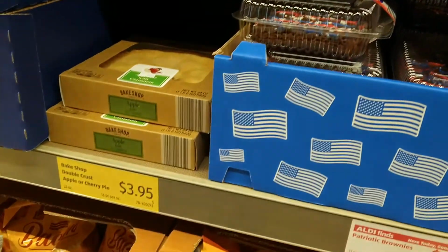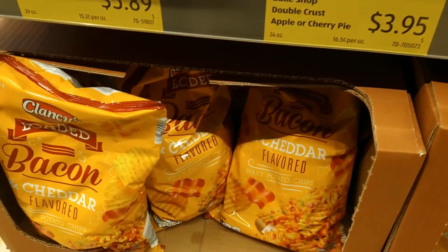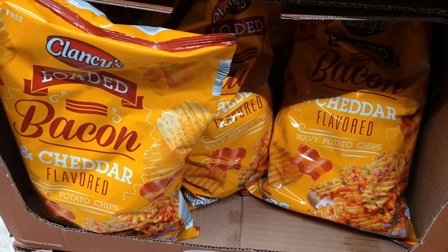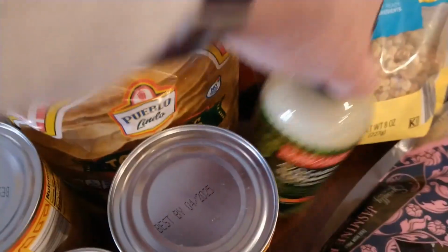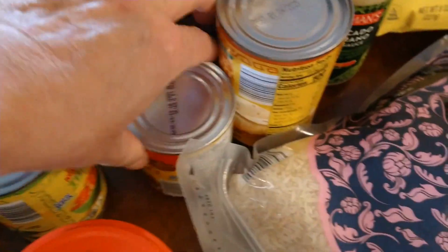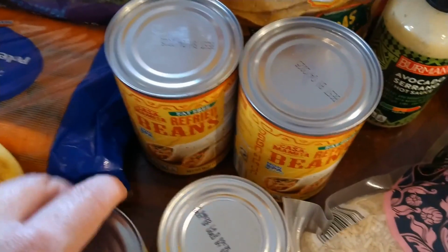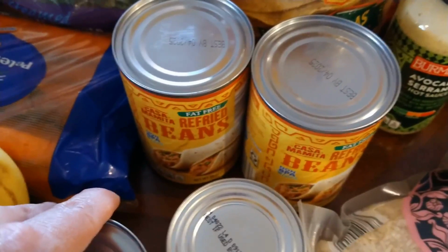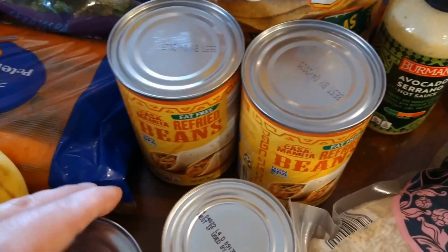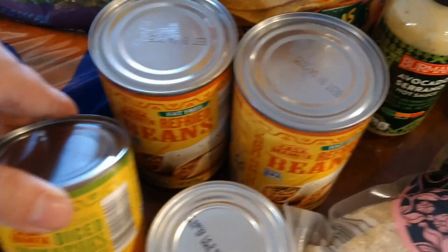Another thing that caught my eye are some potato chips that are bacon cheddar flavor. Again, more of a stock up item, some more refried beans. It's pretty much a pantry staple, but then I found out I was all the way out about 2 weeks ago, so now I'm just buying like 2 cans a week just so I can stock that back up.